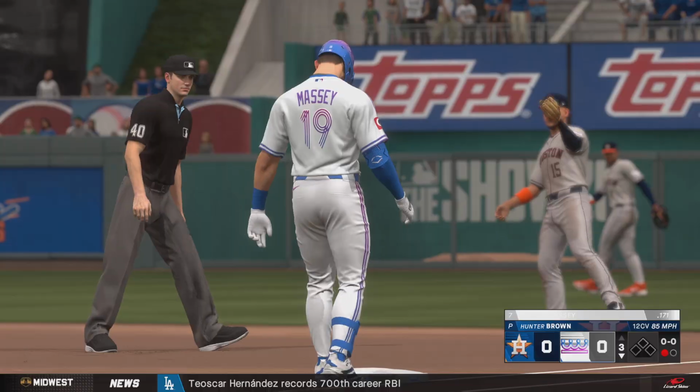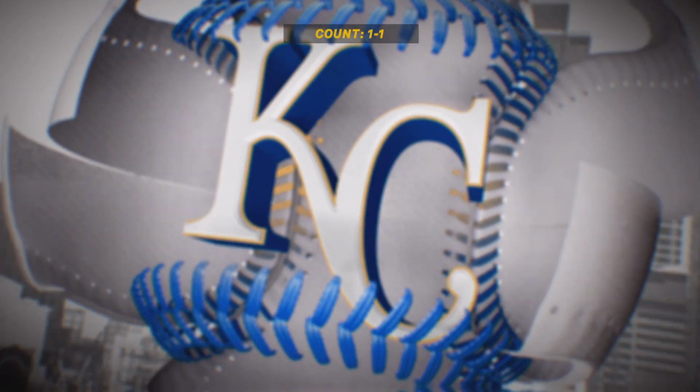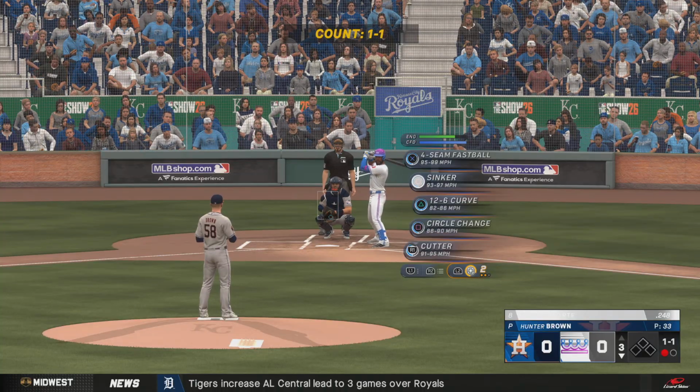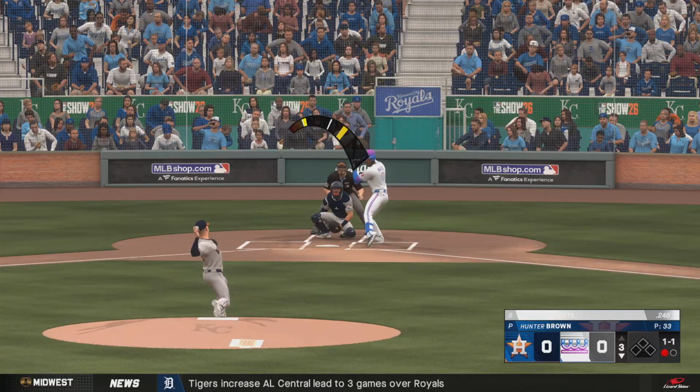Well, I don't think there's a hitter alive that hasn't at some point succumbed to that pitch right there. It just looks like it's in the zone the entire way, and then the top spin and gravity take over in the blink of an eye, and it's just such a tough pitch to lay off of.